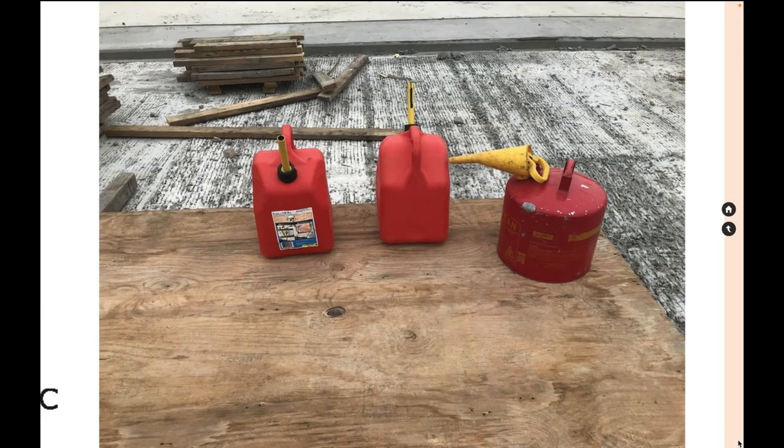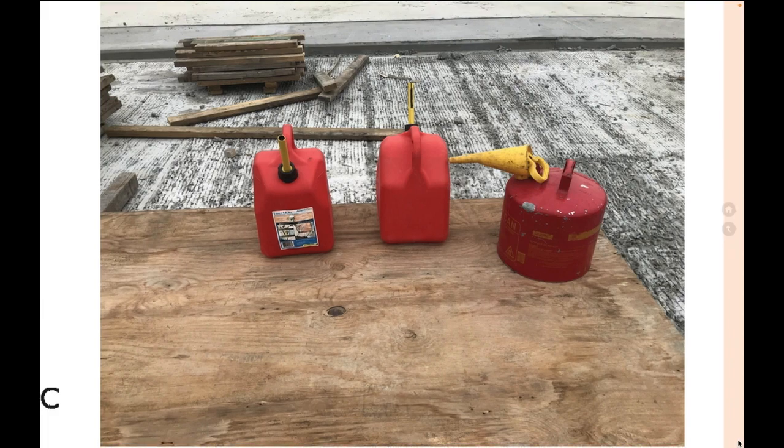Which of these gas cans are acceptable on a construction site? Correct. The one to the right is the metal one with a positive locking system. The two plastic ones should never be on our job site. They're not OSHA qualified.